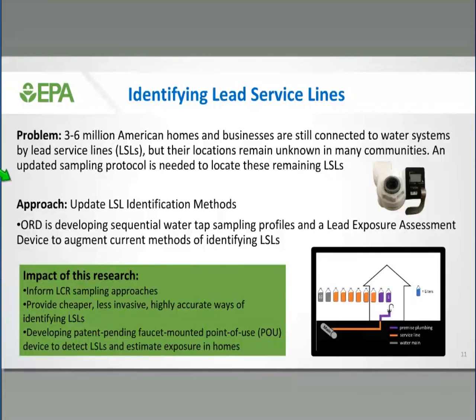We're also working to identify lead service lines. In the updated lead and copper rule that may be finalized even this month, identifying and replacing lead service lines is one of our top priorities. The problem is that 3 to 6 million American homes and businesses are still connected to water systems through lead supply lines, but their locations remain unknown in many communities. We need an updated sampling protocol to identify where these are located.